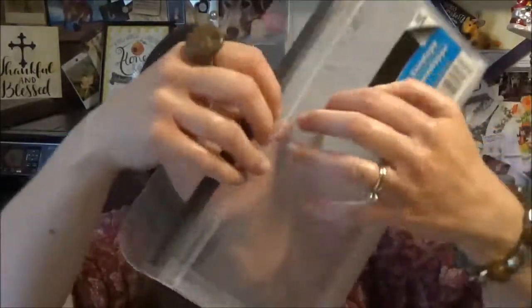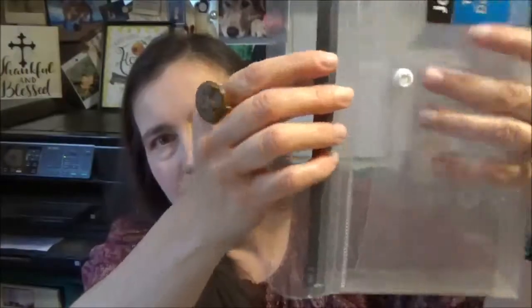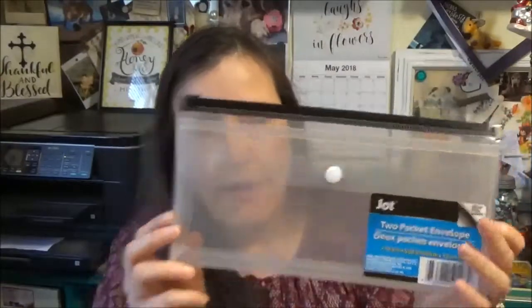Actually, I don't really know what I'm going to do with this, but look at how cool this is. It's got an outside pocket. I don't have a plan, except maybe I thought this might be good for coupons because it's see-through, so it helps you remember what coupons you have. But it's the traditional, you know, I love these zipper pouches, the big ones. I have so many of those, and I use them for so many different things.